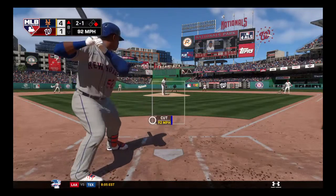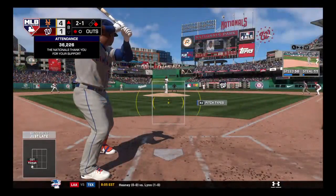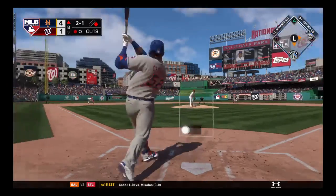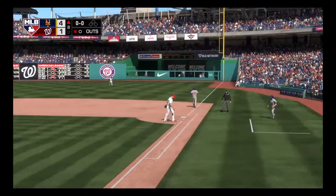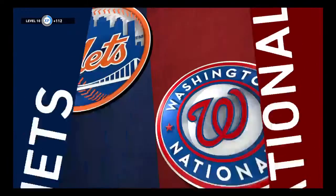So now to the plate, Yoenis Cespedes. The count now at 2-1. Ground ball left side. Kendrick on to first as they get the double play to get him out of the inning. Around the horn they go. 5-4 to 3 to end.